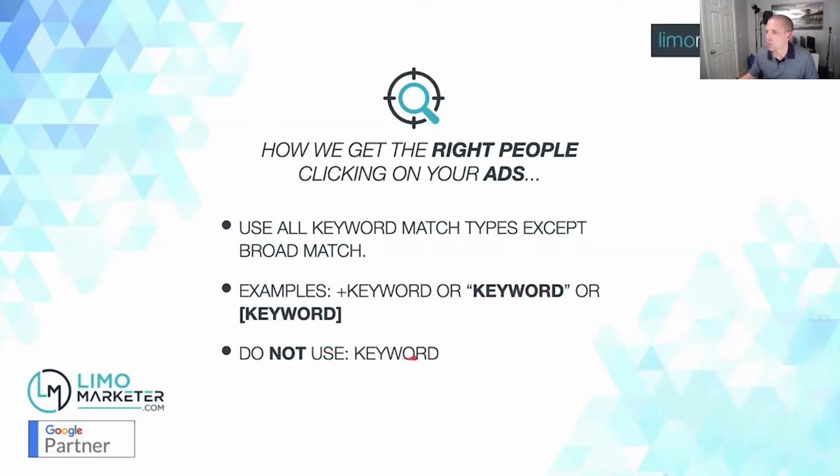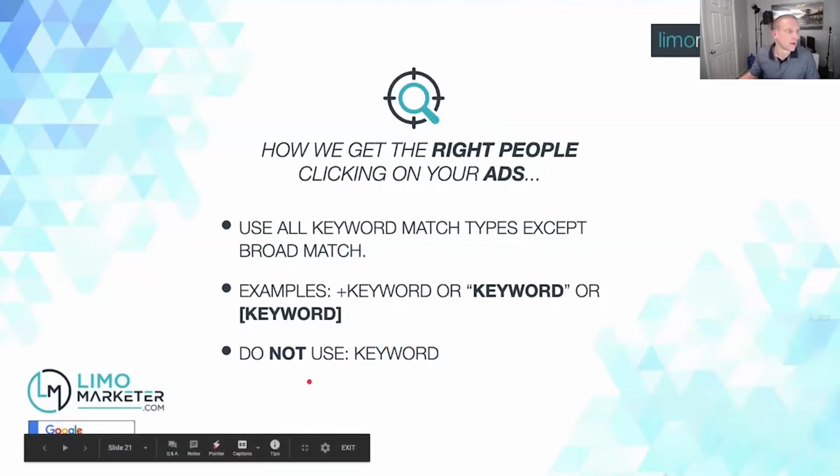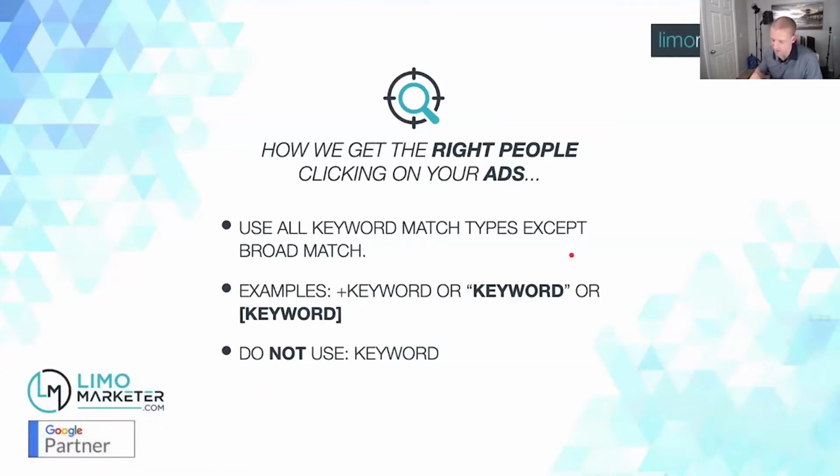We do not want to use just the bare keyword without a plus, without quotes, without brackets. This is a no. So super important to remember that and take a picture of that slide.